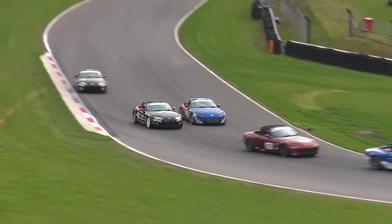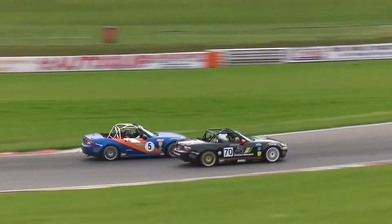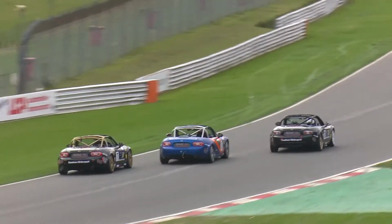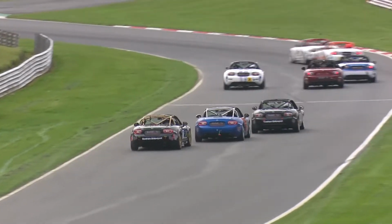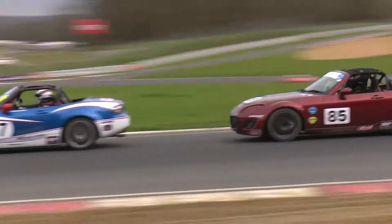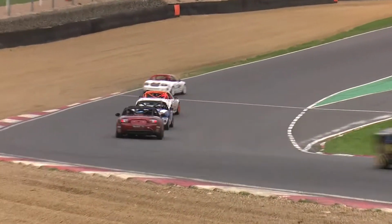Presumably got involved in contact with Sam Bailey's rotating car. I think maybe the damage was so significant that he had to miss the restart, or at least wasn't able to take up his original starting position. But as they go down into Surtees, it's all getting very congested indeed, because one of the other Bora Motorsport cars was trying to buy into all of the action as well. So close battling here, right up and down the order, as often is the case in the MX-5 Super Series.